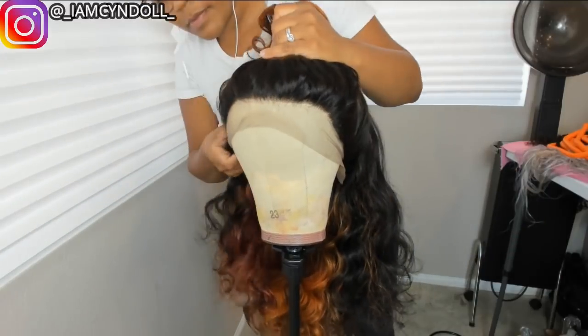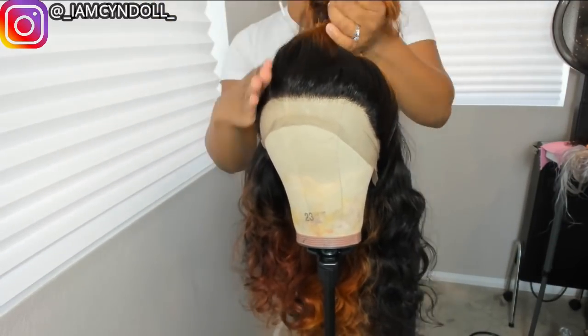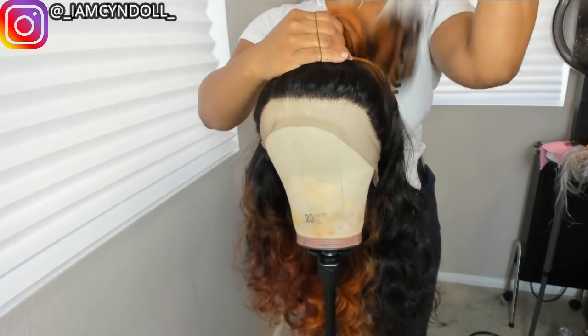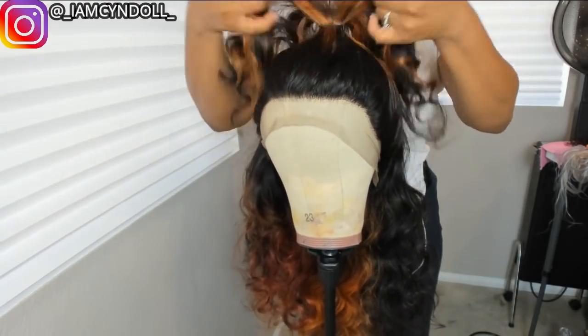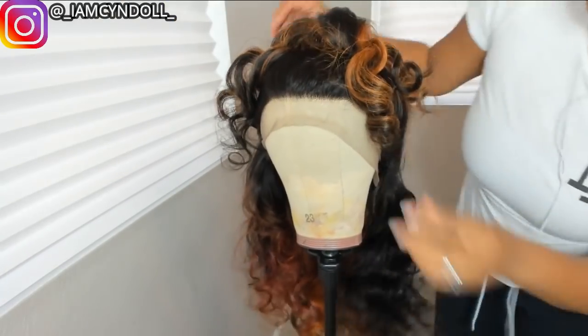Now, the second wig you are going to see is customized more. It may be because of the lighting in the camera, the lace looks a little bit overplucked, but I promise it is not. It looks absolutely amazing in person.